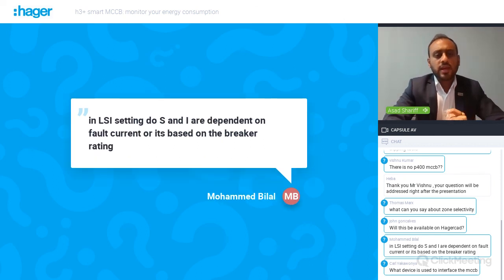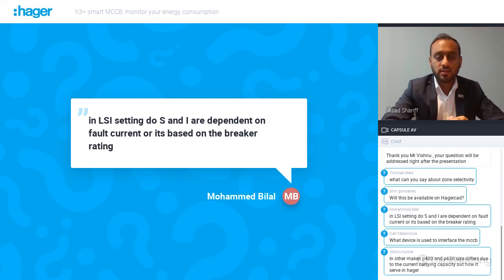The next question is, in LSI setting, do S and I depend on fault current or is it based on the breaker rating? It depends on the current rating. For example, all the settings are based on your nominal current rating, so your In. If you take a 100 ampere breaker, the settings are based on the nominal current rating.